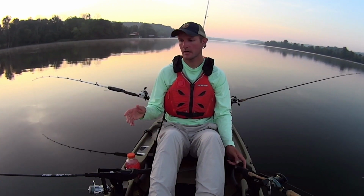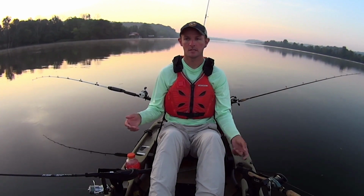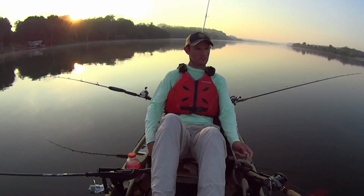Alright, so I got my baits on there. They're suspended about 3 feet off the bottom. I don't have any current out here this morning, so I'm just going to start trolling along this drop off and see if we can find some fish.